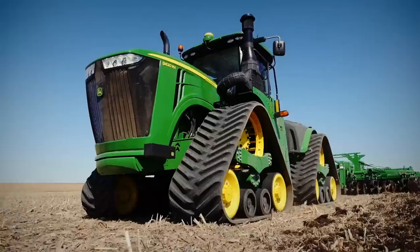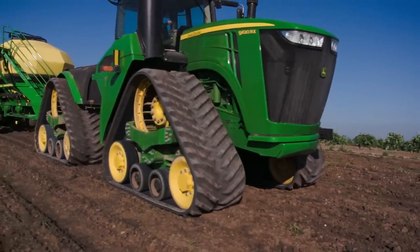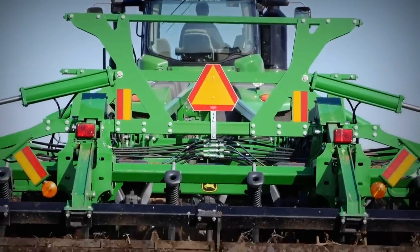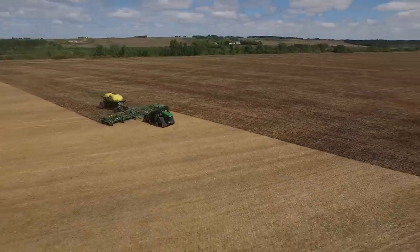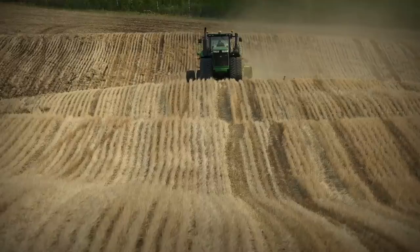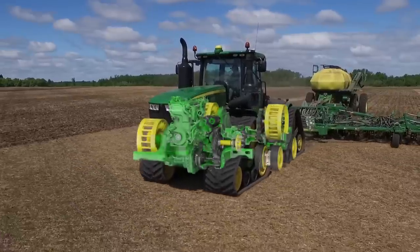With models from 470 to 620 engine horsepower, proven final Tier 4 engine technology, and a hydraulic flow of 115 gallons per minute, the 9RX is built to cover large acres and pull big implements with accuracy and efficiency, helping you extend your window and improve yield potential and profitability pass after pass.